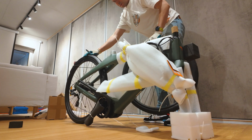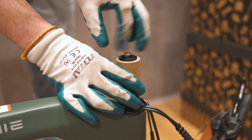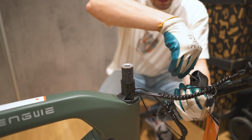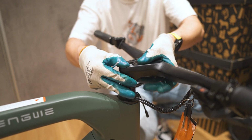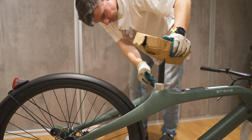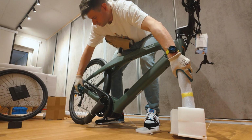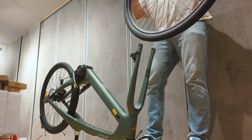Firstly, get rid of all these protective layers. Next, you may want to install the handlebar. Remove the screw on the top, loosen the screws on the handlebar, gently press it down, then tighten. Next, we want to install the seat. I'm preparing here to put the bike upside down, because that's the easiest way to install the front wheel. Align the disc between the calipers.